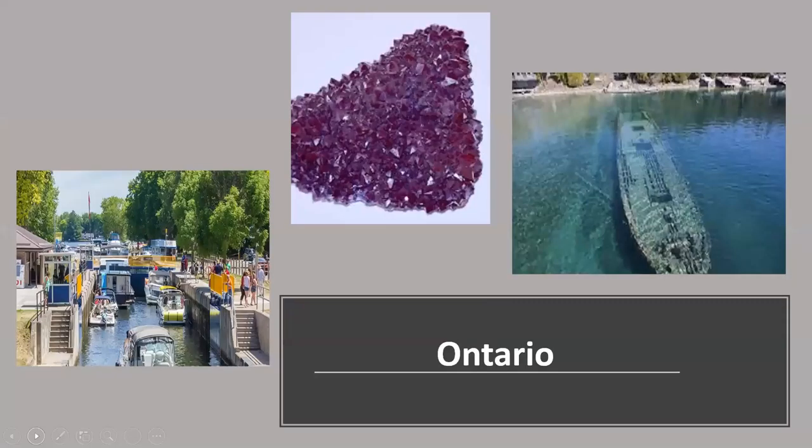Okay, ladies and gentlemen, we're back. We're in Ontario. And basically, the first picture you see is the Trans-Severn Waterway National Historic Site. 44 locks, 104 operable dams, 6 heritage lock stations, and a long 386 kilometers scenic string of canals and waterways.